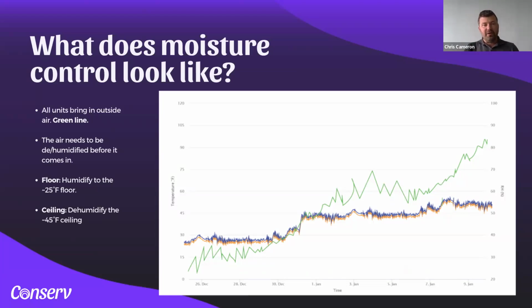If you see the higher line, I'll let you take the poll quickly. But if you look at that higher line on this graph, that higher line is the ceiling, and that is where we're dehumidifying to. So again, we're bringing in some outside air. At this part of the season, it's got a lot of moisture to it, so we want to wring some moisture out of that air. So we're bringing it across a cooling coil, and we're wringing that moisture out and stripping a lot of that moisture out to give us that ceiling.